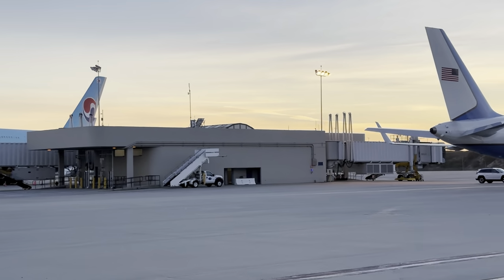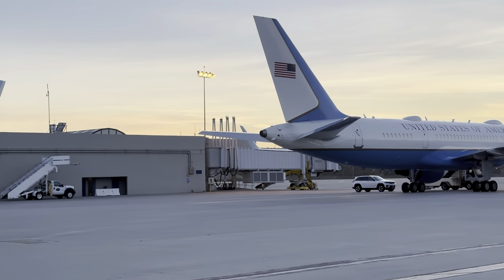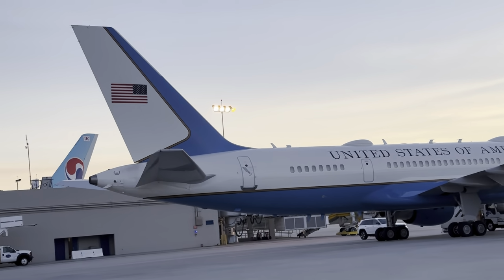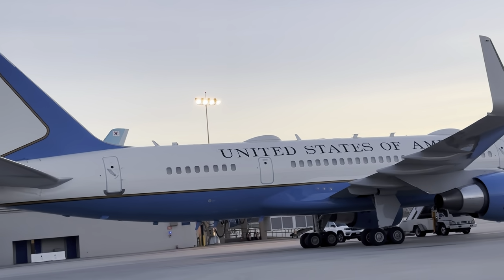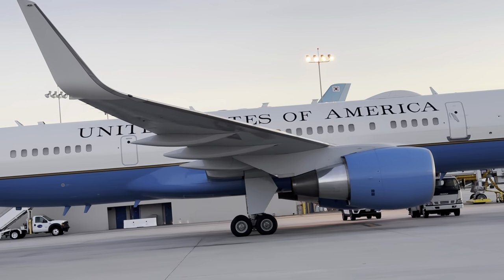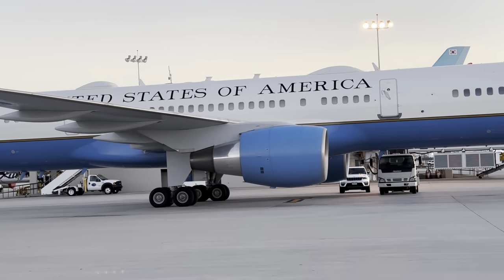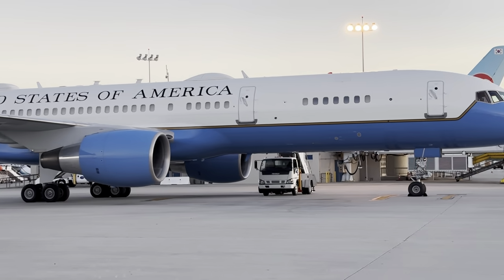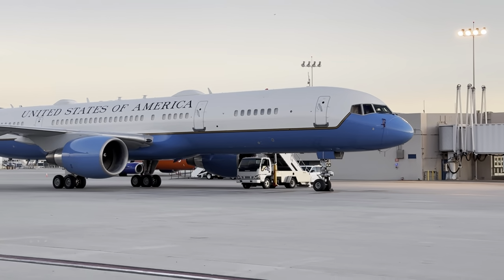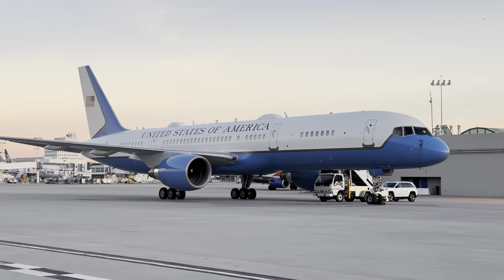Okay, look who's in town. Somebody important. And to my surprise, another treat out here in LAX. Air Force 2 was in town. That is one of the cleanest 757s you'll ever see. Unfortunately, I didn't catch it taking off or landing, but did get to drive by it and check it out.